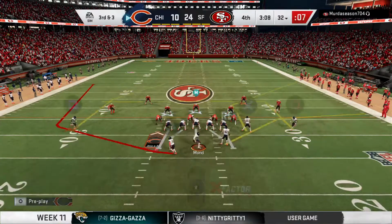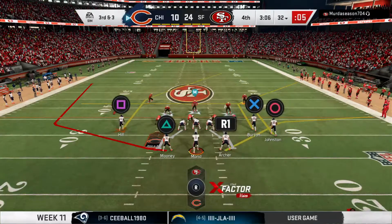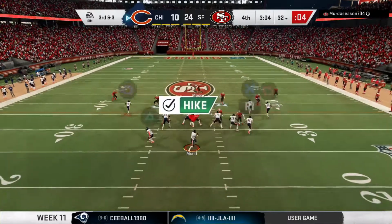Way slow. 5 on. 56. Hey, keep it. Hey, shut up.